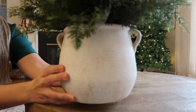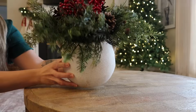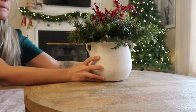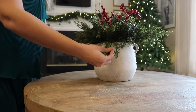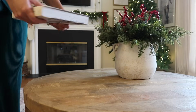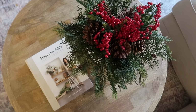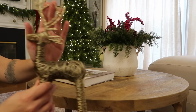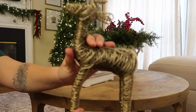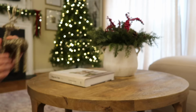This might be my favorite find. I will say I didn't buy a ton of new Christmas decor this year, but I did buy this centerpiece from Home Goods. It was $39.99, so a little bit pricey. Usually I will not go for something that high, but I thought this was so worth it because of the pot it came in. The pot was so pretty. I loved how it looked aged, but it was still white. It wasn't dark. And then the arrangement in it was just so beautiful. I love that it was already put together, because anytime I try to do a centerpiece like that, it never looks quite right. So I loved this. This is my favorite part of all the Christmas decor this year.